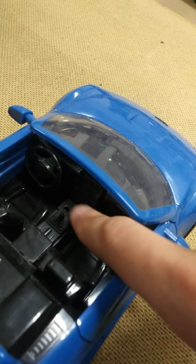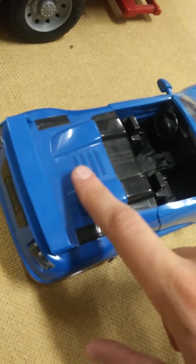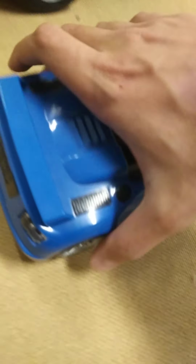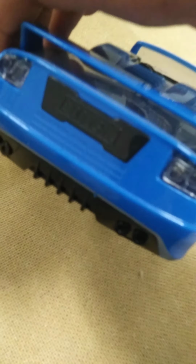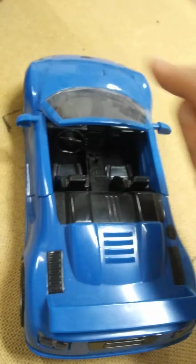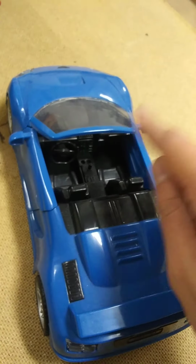Got your little cup holders there and your little radio thing there and the gear shift seats. This is where the engine is, I assume, because of the little grills on the side. The gas cap there. And your taillights and the spoiler and exhaust pipes. And there's a license plate that says Driven, using a 1 and a 3 in place of letters. Nice mirrors. Nice windshield as well. Alright, enough with the car. Let's take a look at the truck.